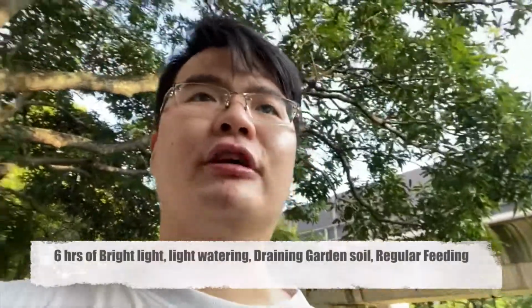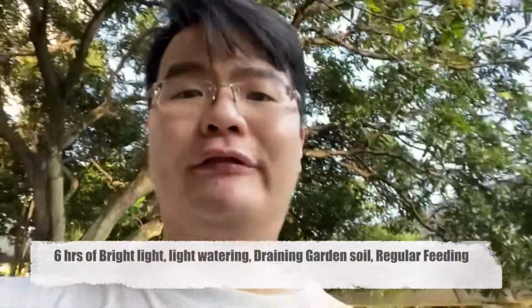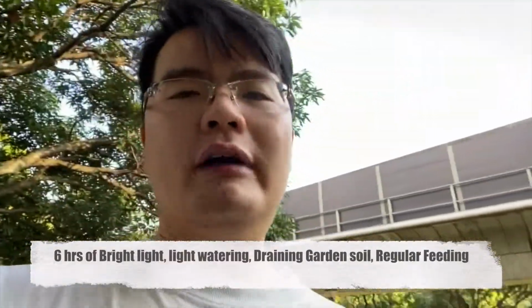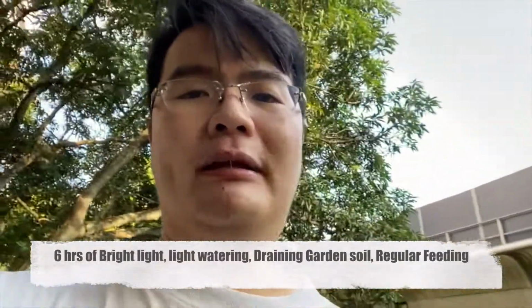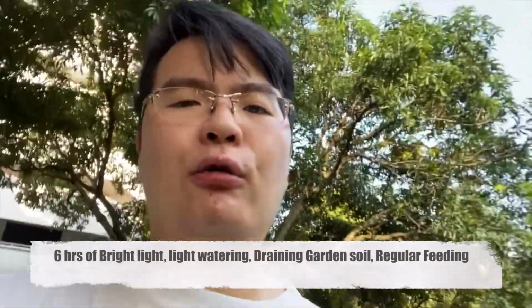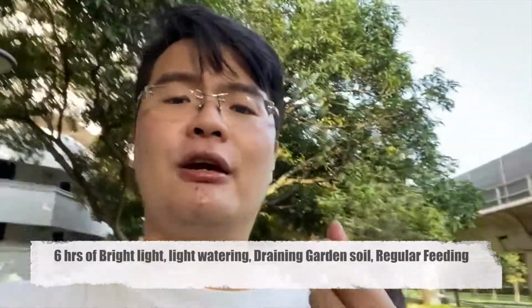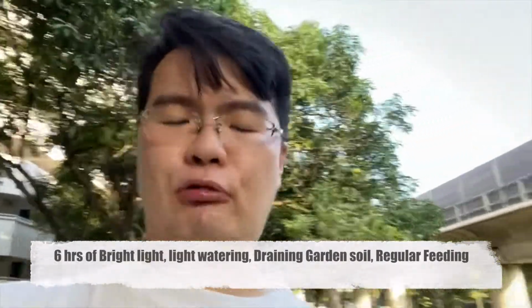Rosemary generally needs 6 to 8 hours of bright light, and preferably a few hours of direct sunlight will be really helpful. They don't really like their feet to be wet, so use very well-draining soil. Water when the topsoil feels dry. You just stick your finger into the soil and touch, and when it is dry, then it's time to water.